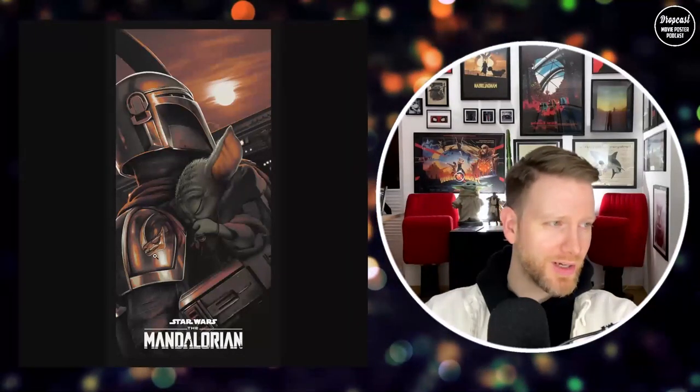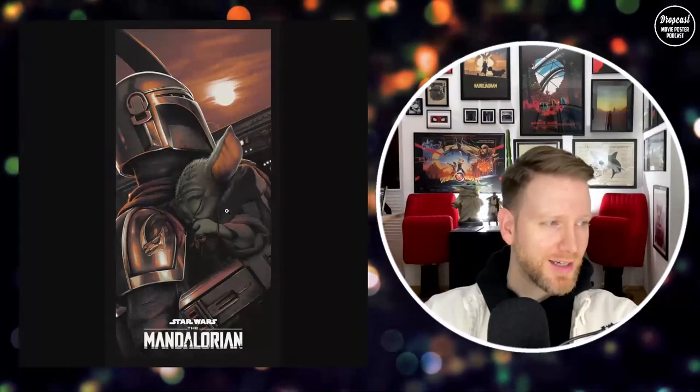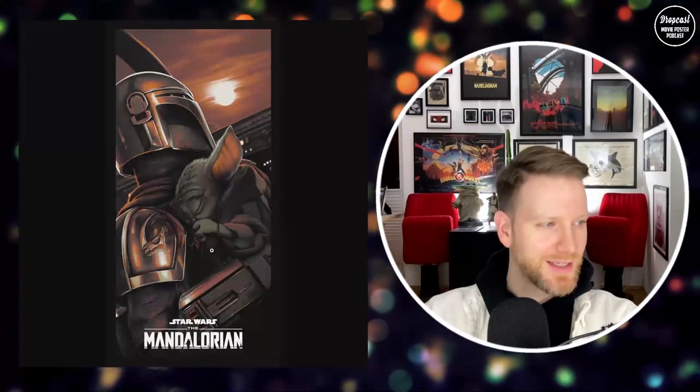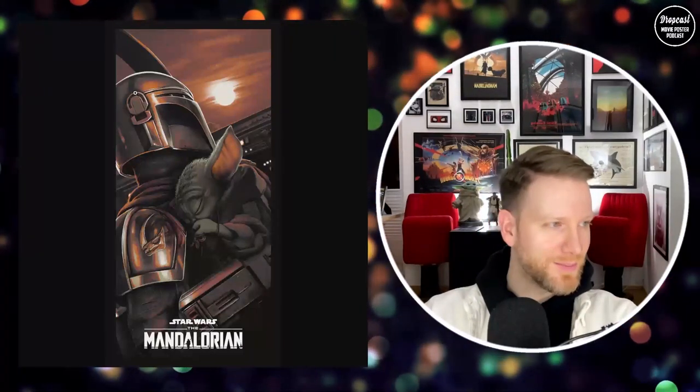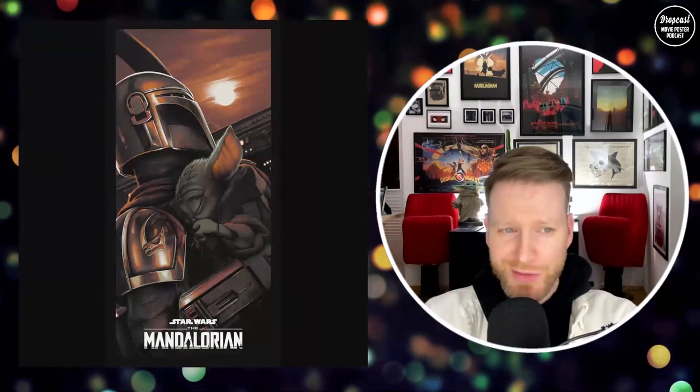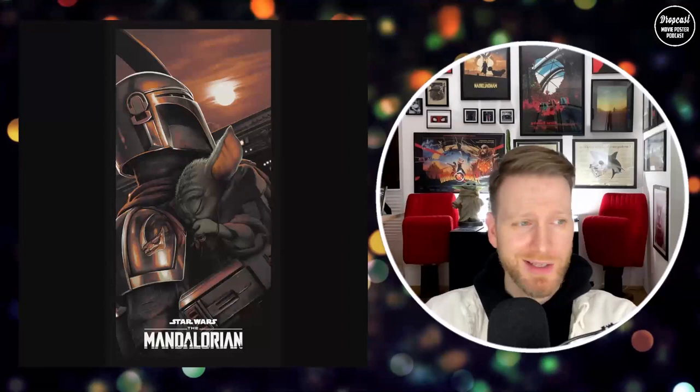Got the Mudhorn skull on here. Got him sleeping. It's so cute, loving this. And yeah, got the little emblem here. And the Mando looking out into the sunset, basically riding into the sunset with the Child, loving it.